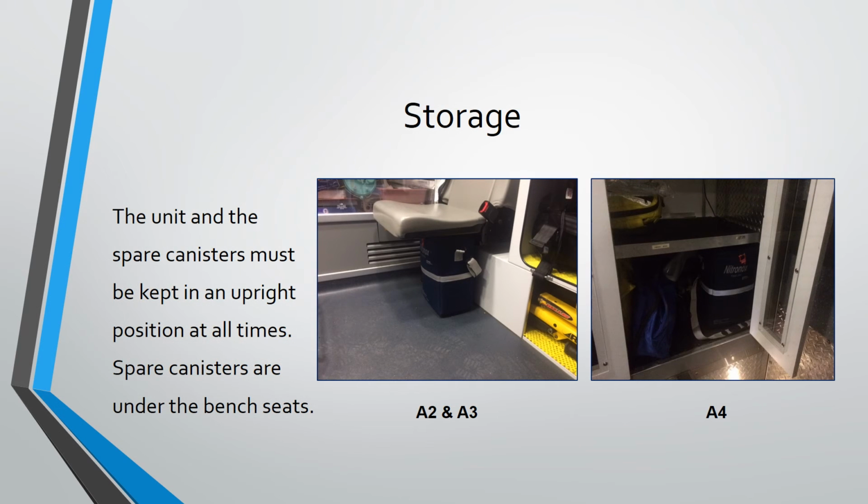As I indicated earlier, the unit and the spare tanks must be left upright and not laying on their side. The photos indicate here where to put the unit in the ambulances. Spare canisters go under the bench seat. Empty canisters that have been used should be left outside the supply room.